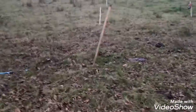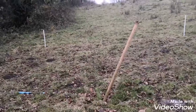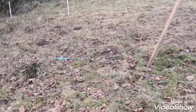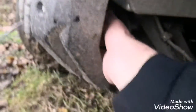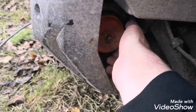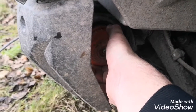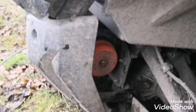So I've moved the post up. I put the post in at an angle facing away from the quad to get that bit more strength in the ground. I'm getting out of breath here now. There's the cable and it goes back to the quad here. How you work this is you twist this orange thing here. That's to lock it, and that's to unlock it when you're pulling out the wire, and then to lock it to re-engage it for working the motor.